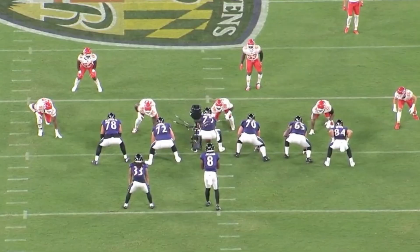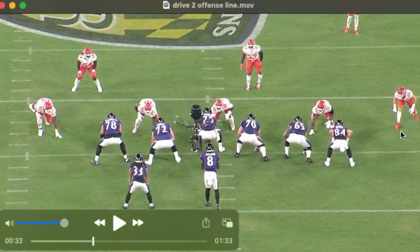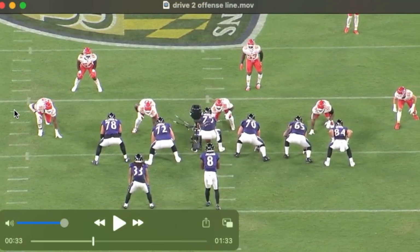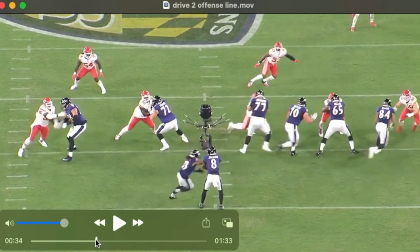1st and 10. This is the run pass option play that the Ravens ran. They are in 11 personnel. That means they have a tailback and a tight end, in the person of Josh Oliver. The receivers, you've got one outside of Oliver boundary side. That's Mark Andrews. And then we've got Marquise in the slot to the field, and outside of him, I believe, is Sammy Watkins.